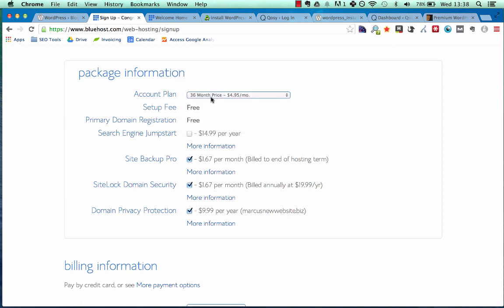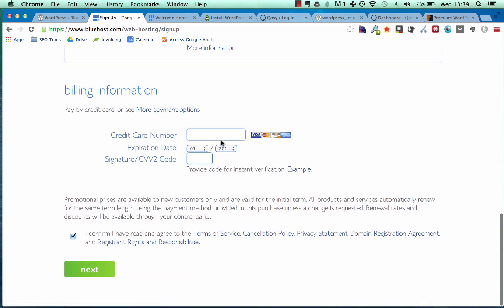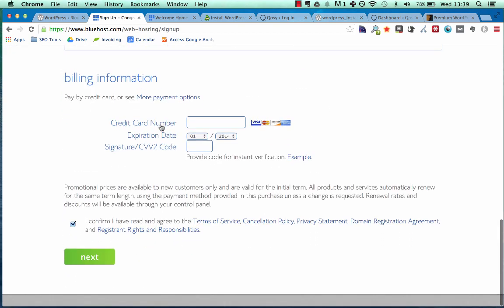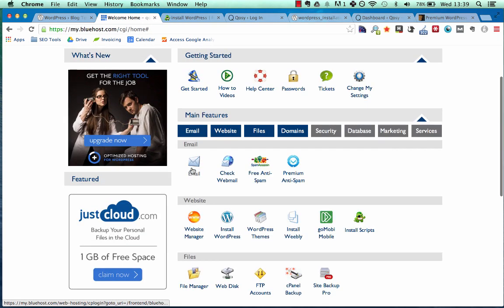Once you've selected that, we don't need the extras. It's kind of like buying an airplane ticket. It's just all these crappy additional extras that you really don't need. I'm not going to actually do all this because I've already got an account with Bluehost, but pop in your payment details, click Next, and that's going to take you to a page like this.